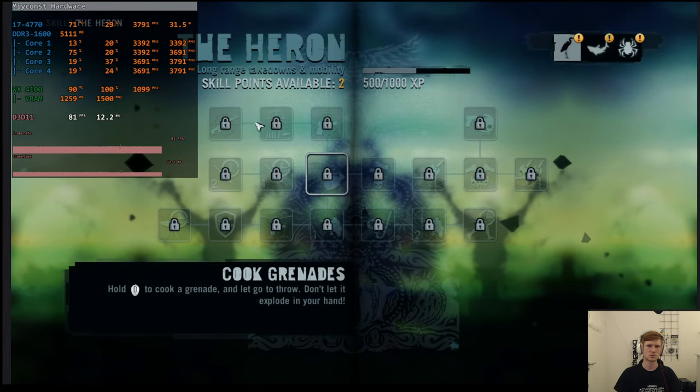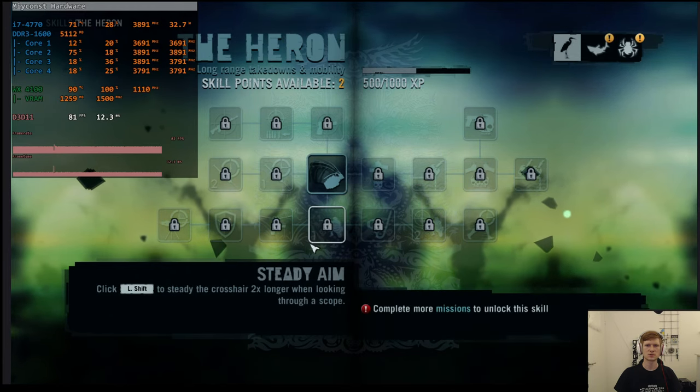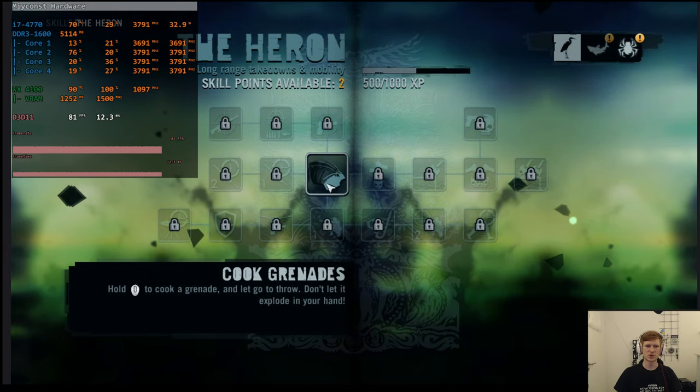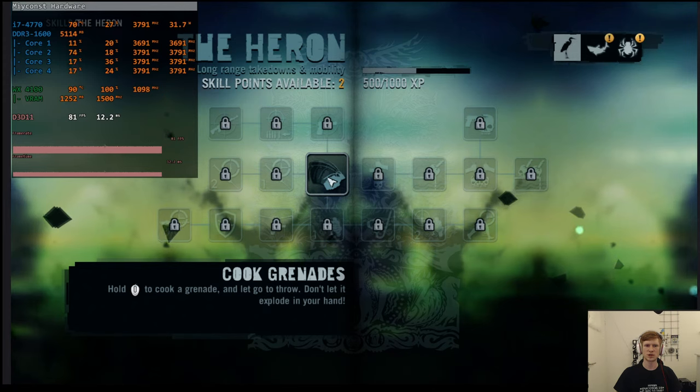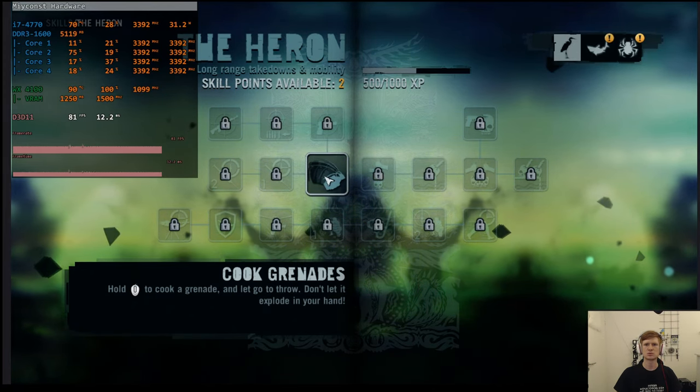Okay. Tatau, so, skill is mastered. I can unlock some skills here. Three different areas. Now, but apparently right now I can only unlock the grenade cooking skill. So that's the only thing I can do.